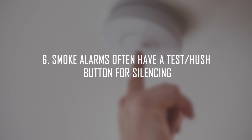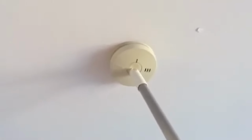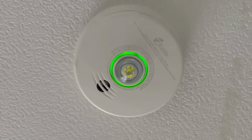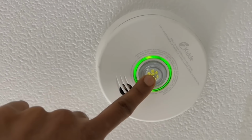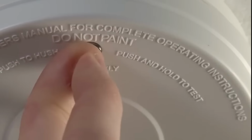6. Smoke alarms often have a test/hush button for silencing. One of the loudest moments in life is every 6 months when you have to test out your smoke alarms to make sure they're still in good working order. It's annoying, it's obnoxious, and it's a headache-worthy chore that makes your ears ring. But for some models, it doesn't need to be like that at all. Most smoke detectors nowadays come with a test or hush button. Pressing it briefly will keep the unit quiet while you check it out.